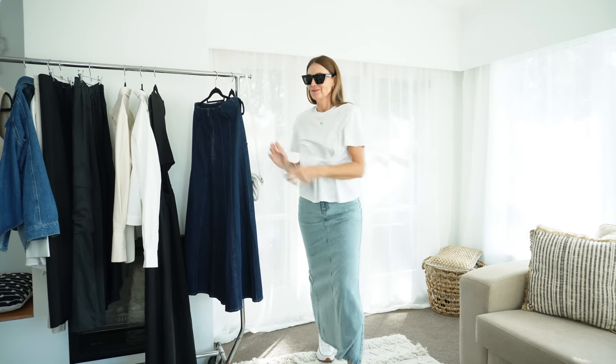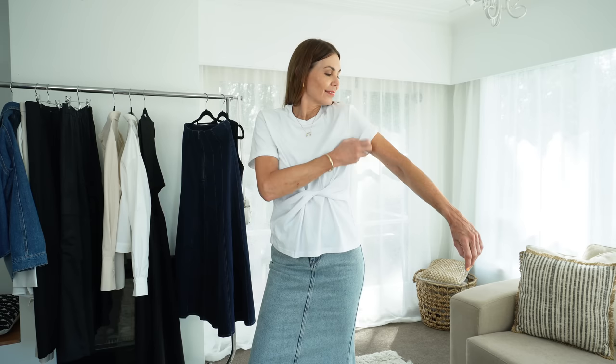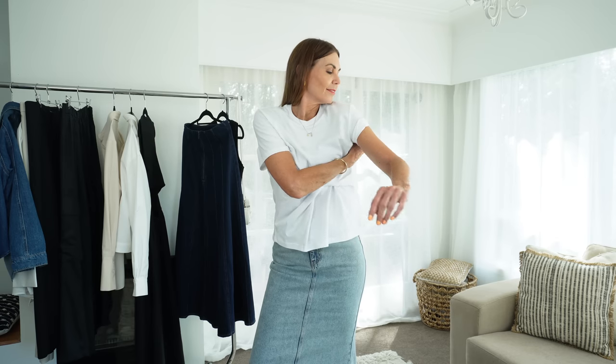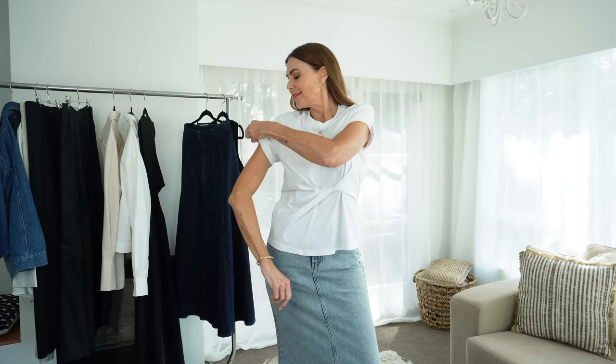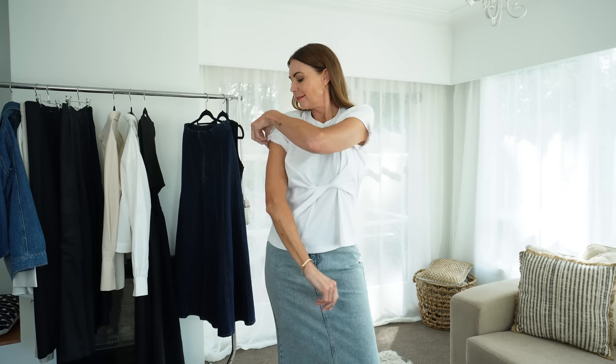This is a goodie. I'm just wearing it with this t-shirt from Urban Revivo, and I particularly like this one because it's just got a little bit more interest as opposed to it just being a straight white t-shirt. I'm just playing with the cuffs here. I kind of like my sleeves a little bit cropped, a little bit capped, so I'm just shortening them a little bit. But that detail at the front just adds a little bit of interest and gives the t-shirt a little bit of shape, which I particularly love.